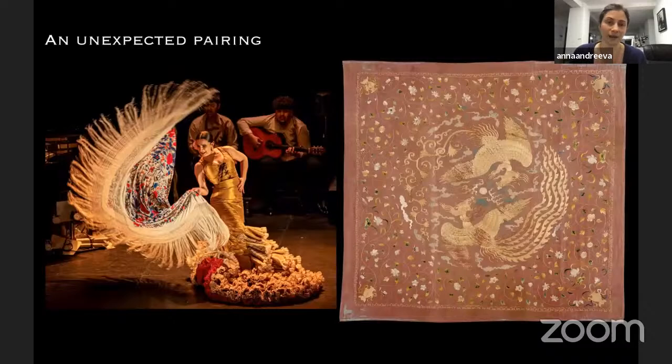And at the very end of putting together this presentation, I realized a strange, interesting similarity. On the right, we have our Chinese 14th century silk, and here's the tail of the dragon or the phoenix. And then the dancer from this year's March performance, the mantón seems to be interestingly repeating the same shape. I just thought that was curious.